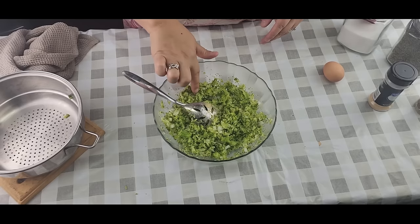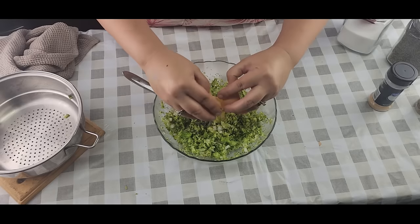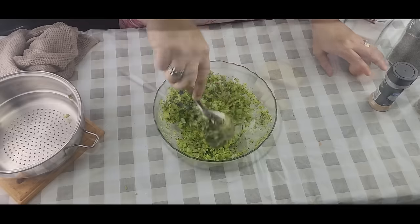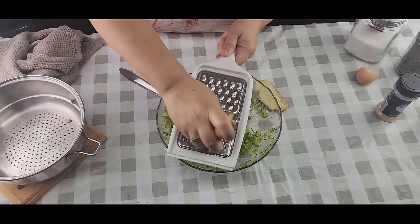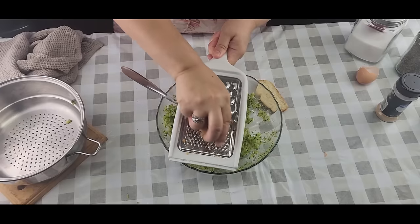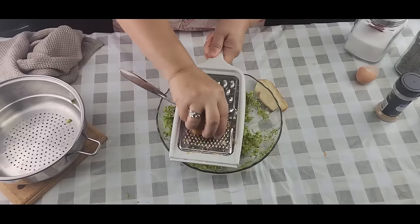Okay, I'm going to add my egg. I didn't want it to be that hot, but it's not anymore. And I froze my bread so I can shred it easier, and that's what I'm going to do. You can toast it as well. This is not well frozen, but I need to use it, so.